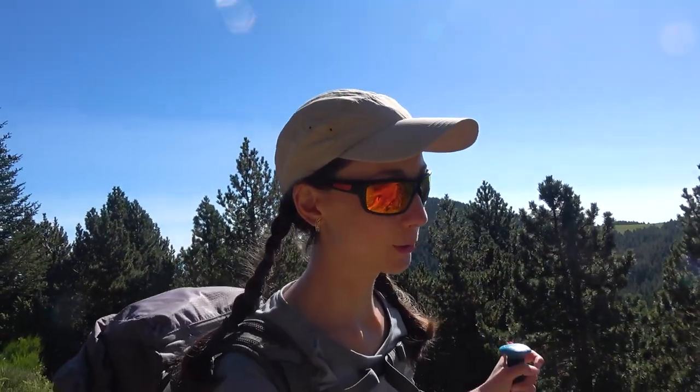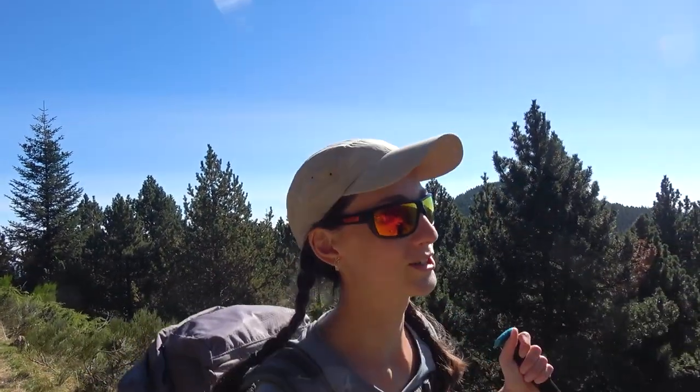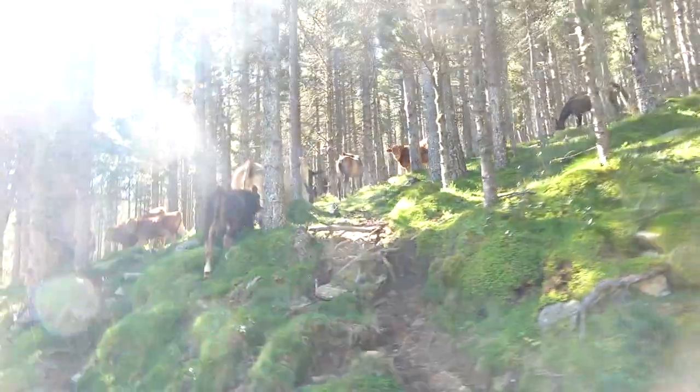We met the cows on our way. They were going backwards, and now they're going the same direction as we go, because maybe they think we're shepherds or something. Especially with my trekking poles, they're just flying away from us. Oh, this is really funny.